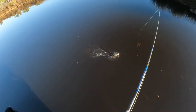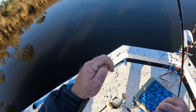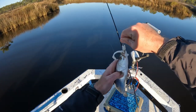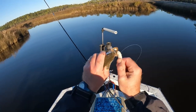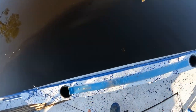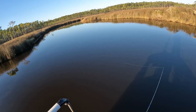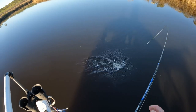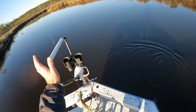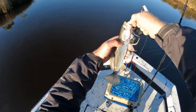Right there. Wasn't even moving the bait. Calm down. Don't think he's gonna make it. Nope, 13 inches. There we go. Another white trout. We'll take it. Better size white trout.